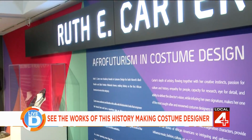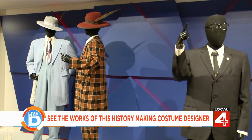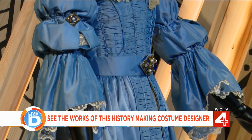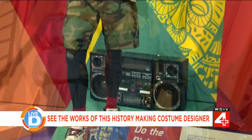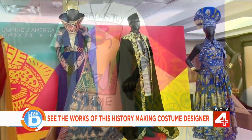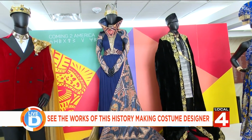She's a two-time Oscar award-winning costume designer, and now those designs by Ruth Carter are on display at the Charles H. Wright Museum of African American History. So they're going to see about 60-plus costumes that Ruth Carter designed from movies from the 80s up until today. So I think the most recent one is Coming to America, which was released in 2021.